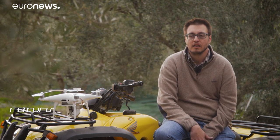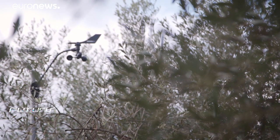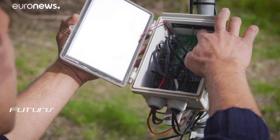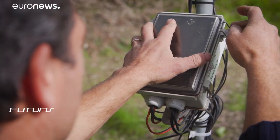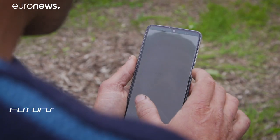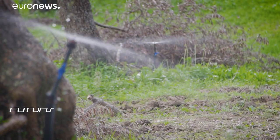We can identify which trees are more vigorous, are more healthy compared to others, and then we can have targeted treatments. Another aim is better control of irrigation. This smart weather station, connected to soil moisture sensors, allows the farmer to water without going to the field using his phone, saving time, money, and of course, fresh water.